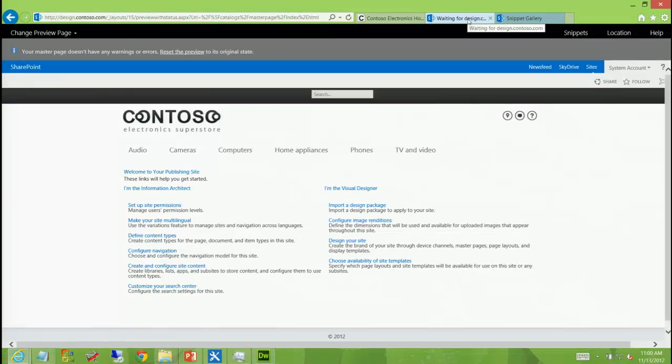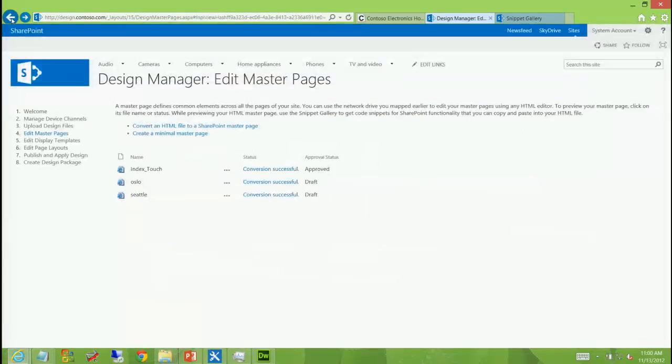And let's go back to the Design Manager. And let's go ahead and publish and apply this. Let's say that we're happy with it. Let's quickly make sure that, great, we've got that approved. So I'm going to just go publish my design, right? Imagine that I was totally happy with it. Let's set that up as a real master page.